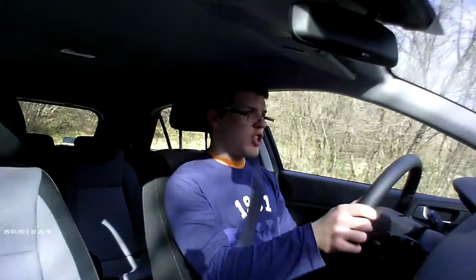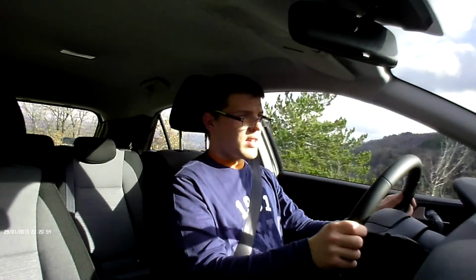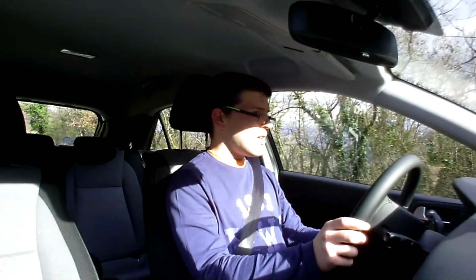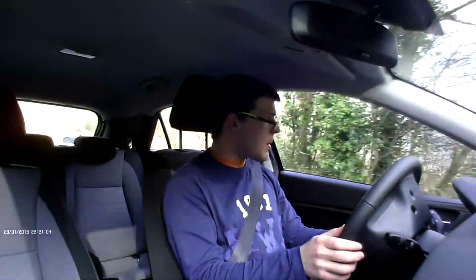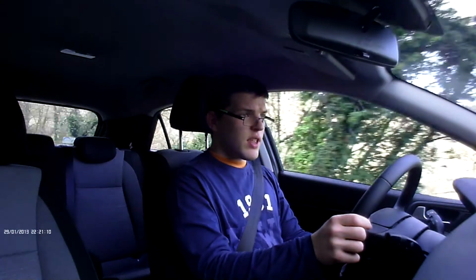what this car actually is. And I've compared it to other superminis. This is just average, but it has a lot of things going for it. It's not as pretty as a 208, it's not as good driving as a Fiesta, it's not as practical as a Fabia, so it's kind of a mishmash of all different feelings, and that's good.